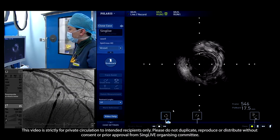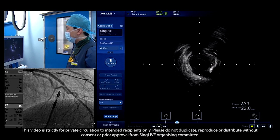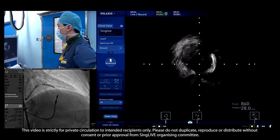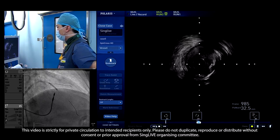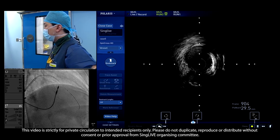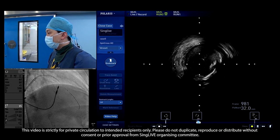So we chose this point as a distal landing zone because the disease began from this point. You can see the septal branch came in, and the calcified plaque begins, a very eccentric calcification, and you could see the diagonal branch up here. The diagonal branch came in at 6 o'clock, just before the tightest calcified point.